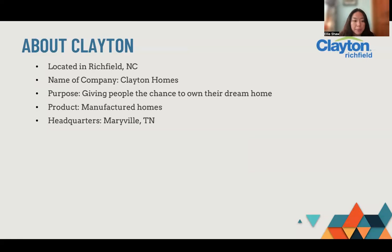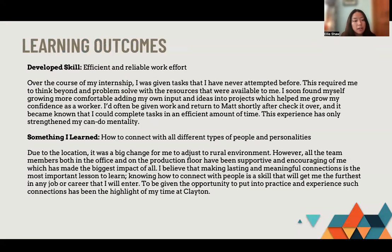So the name of the company is Clayton Homes, and the purpose is giving people the chance to own their dream home at an affordable price. The product that they make is manufactured homes. At Richfield, they make modular homes and then HUD models. Headquarters, the home office, is in Maryville, Tennessee. And then the learning outcomes.